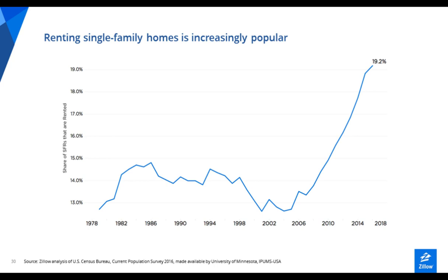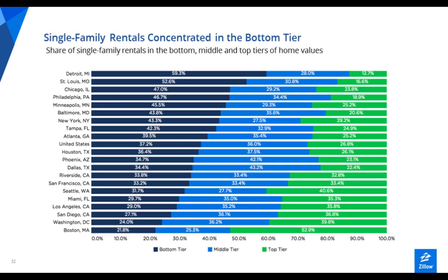One of the reasons is that single-family homes are being rented now at a greater rate, right? A lot of this is just through the course of the housing bubble collapse. We've got a lot of foreclosures, and those homes, people didn't have the equity to buy. There was a great opportunity there for a landlord, whether a mom and pop landlord or the greater commercialization of single-family homes that's now kind of driving the market. So more of these single-family homes are being rented, and that is more common. Renting a single-family home is generally concentrated in that bottom tier for most major metropolitan areas. So here you see Detroit, St. Louis, Chicago. These are the areas where single-family housing rentals are most certainly concentrated in the bottom tier.